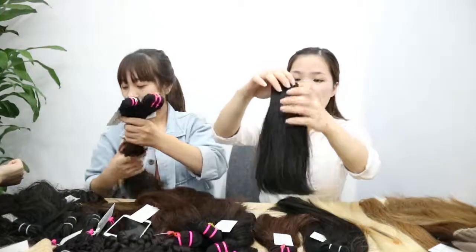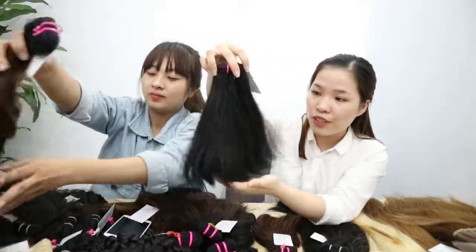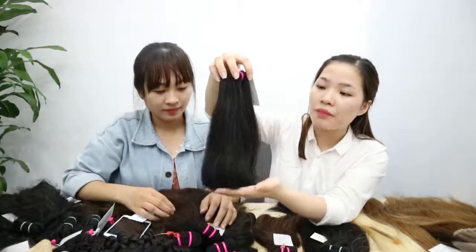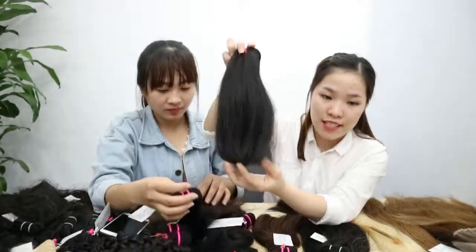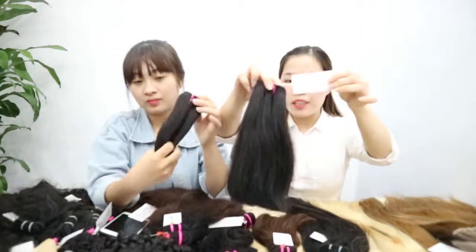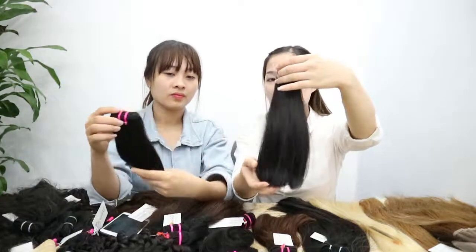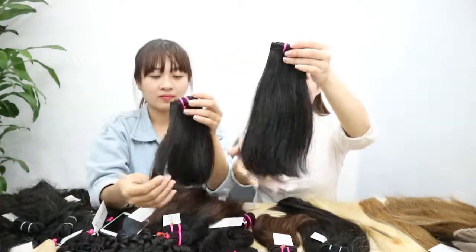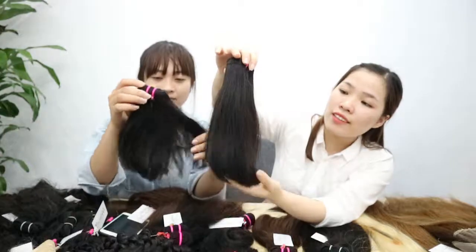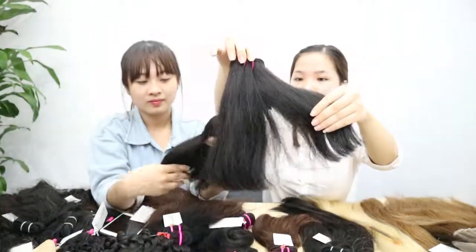This one is double short hair. You can see it. It's really thick. We have both double short hair and single short hair. So this one I'm showing you is double short hair. You can see it's thick from top to bottom, so all the hairs are the same length, and they are very thick.